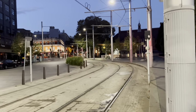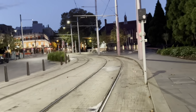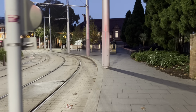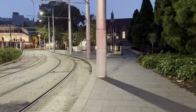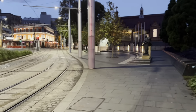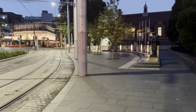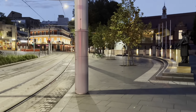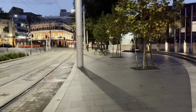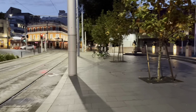But in this video, I have a few things I want to point out, a few things that have just been uncovered as part of various upgrade works to Central Station. So I'm going to do sort of a lap around Central and also cut through platforms 16 and 17 to have a bit of a look there as well.